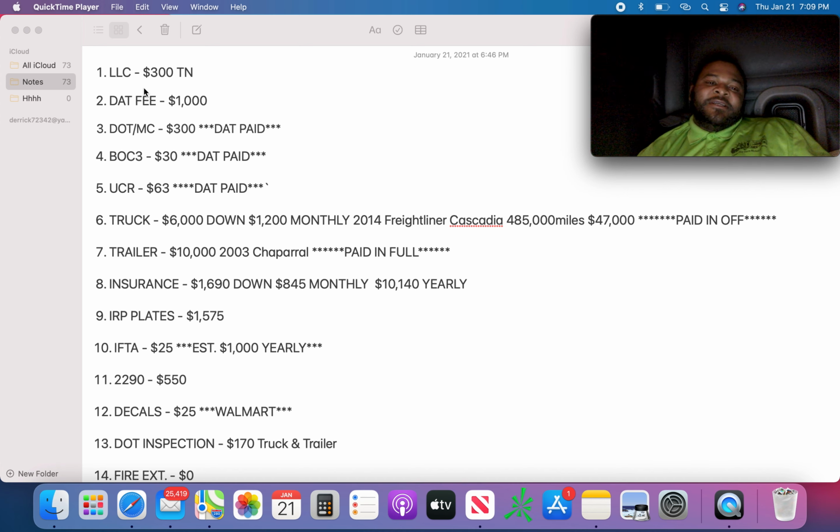I live in Tennessee. That fee came out to be $300. Your state may be different, but here in Tennessee, the startup fee is $300. The second thing you're going to need is to go on the FMCSA and file for your authority.